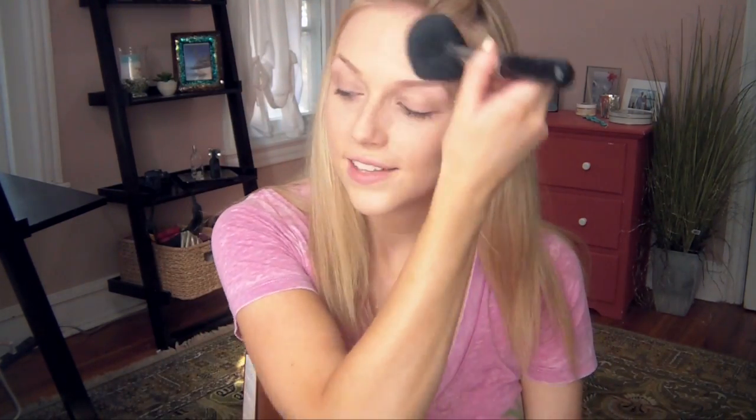So like I said, this foundation has reduced a lot of the other steps in my foundation routine. This is the only step that I find I have to increase, I guess. So I use more loose powder and I use less of everything else, but I don't mind doing that. Okay, so I'm almost done.